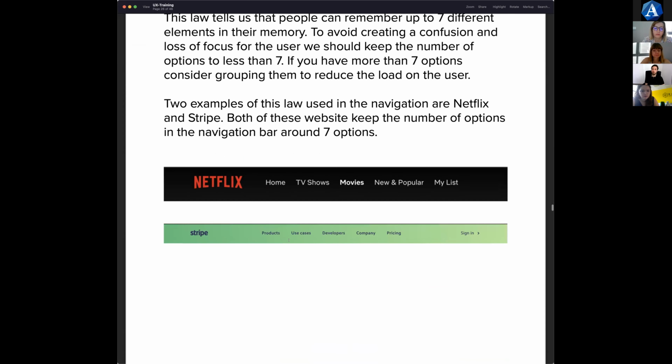Look at the example of 2 websites, Netflix and Stripe. Look at the navigation bar. Netflix has a huge amount of content, right? But they did not put horror, crime, comedy, and so on, like 15 options in the nav bar. They put 5 most important things for the user and hid all of the other complexity and all of the other content behind those things.